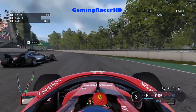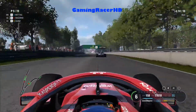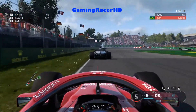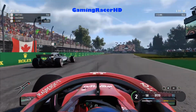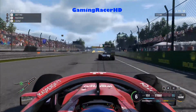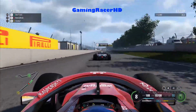Holy damn, even Bottas is fighting me now. Okay, keep on him. He might make a mistake. Bottas seems very fast now, and I'm actually not catching Hamilton anymore, which is disappointing. We have 5 laps of fuel remaining.